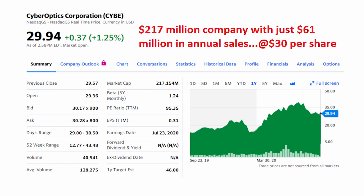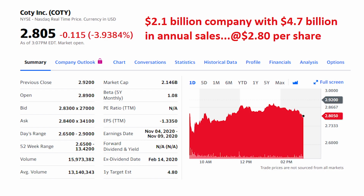As an example, let's compare 2 stocks. Cyber Optics Corporation, ticker CYBE, is a $217 million company with just $61 million in annual sales, so a very small company, yet its shares trade for almost $30 each. Now on the other hand, $2.1 billion makeup giant Coty Inc., ticker COTY, with nearly $4.7 billion in annual sales, but a stock price under $3 per share. You certainly wouldn't call $2.1 billion Coty a penny stock.